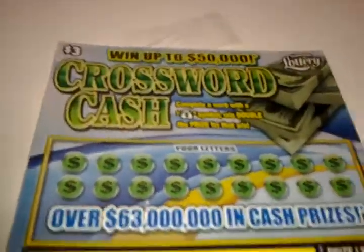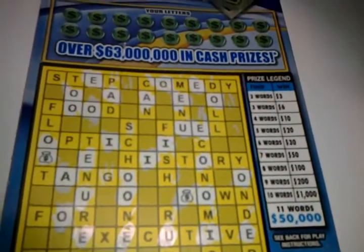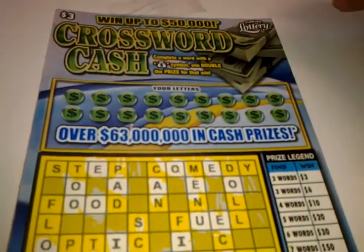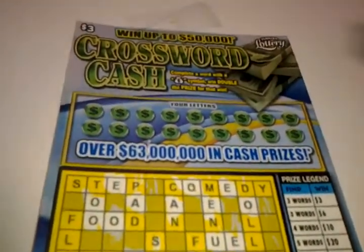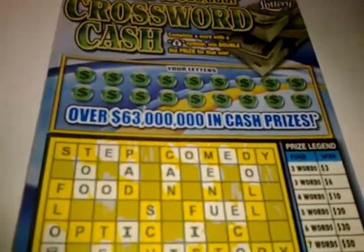We have a $3 Crossword Cash ticket, number 22. All the vowels and the money bag have been scratched off, and we'll see how we do on this one. Please note, Thursday Super Roll, a book of 20 times the cash. So that will be exciting.